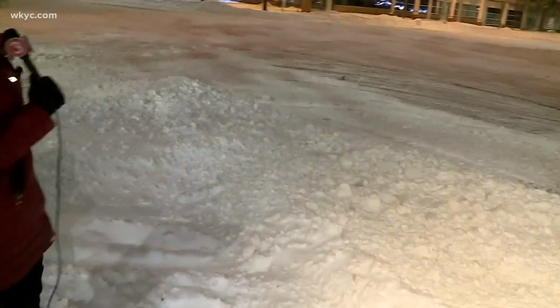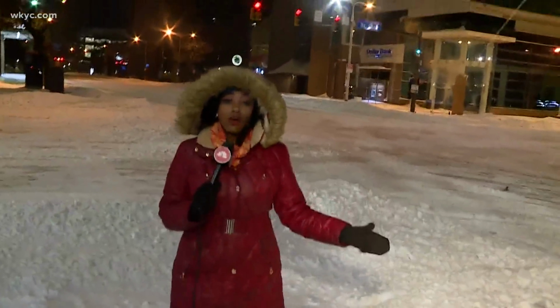That's because when these plow trucks are coming down, the snow is packed to the side of the sidewalk. So you have to be careful. But the good thing is right here in front of the IMG building, they have it shoveled. People are really trying to stay on top of this storm now that the snow has stopped.